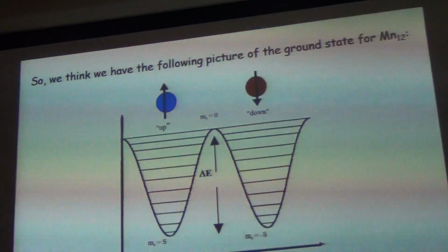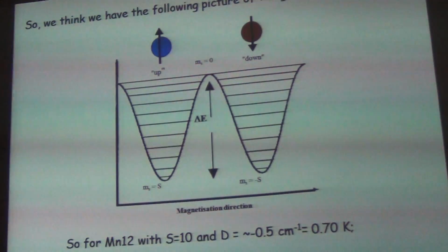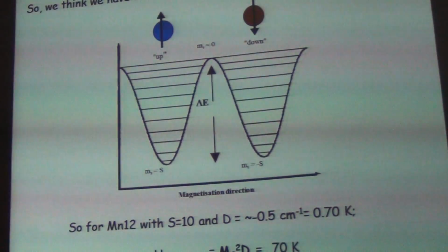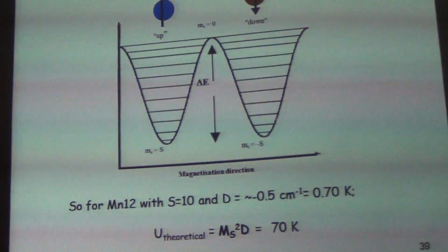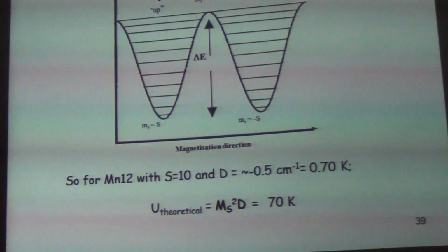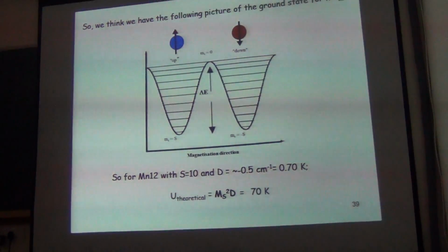So this is the barrier: one level up, another level down. The height of the barrier is determined by S squared times D. S equals 10 here. Zero field splitting, accurately determined in EPR spectroscopy, will be minus 0.5, remember. So we are getting about S squared times D, so 70 Kelvin. The 70 Kelvin, what does it tell?